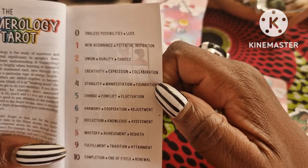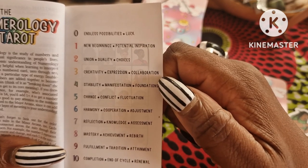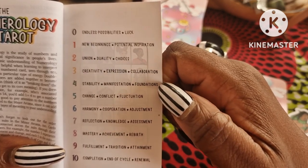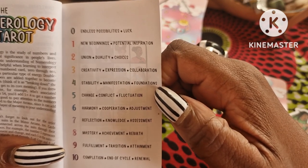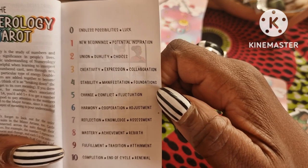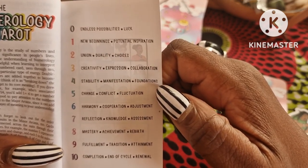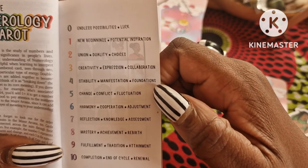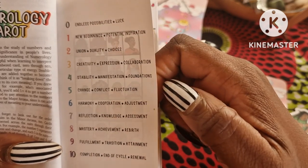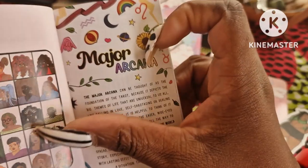2 is union, duality and choices. 3, creativity, expression and collaboration. 4, stability, manifestation, foundations. 5, change, conflict and fluctuation. 6, harmony, cooperation and adjustment. 7, reflection, knowledge and assessment. 8, mastery, achievement, rebirth. 9, fulfillment, transition, attainment. 10, completion, end of a cycle and renewal.